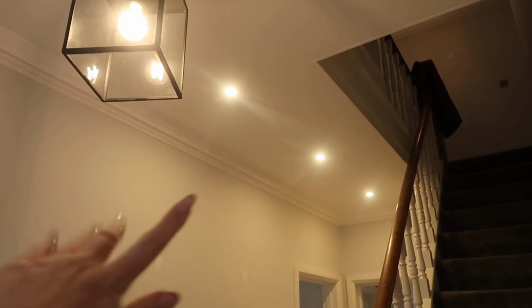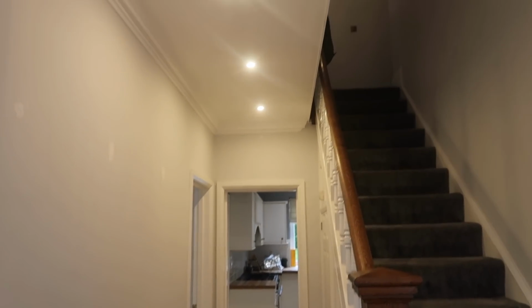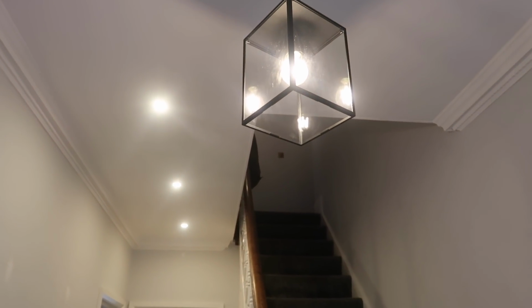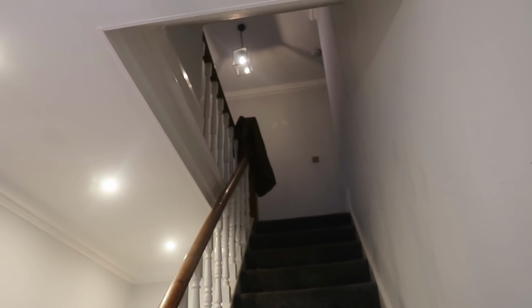So we had the spotlights put in just down here and I think it looks loads better. It really brightens it up down to the kitchen. And I was a bit worried it was going to look a little bit like Heathrow Airport or something, but I think it looks nice with this one here. We've also got one upstairs.